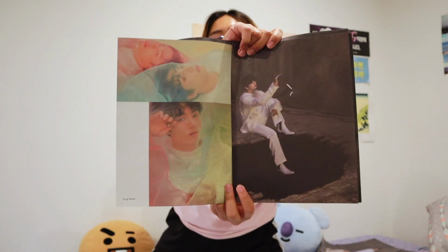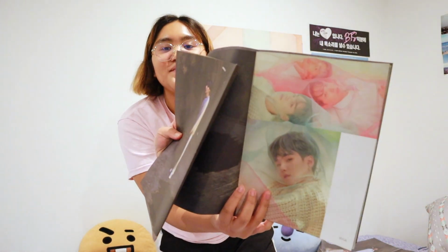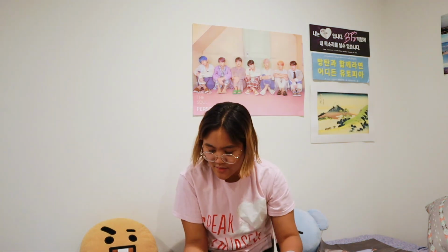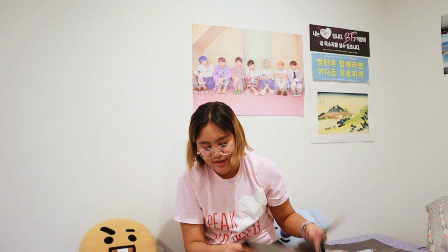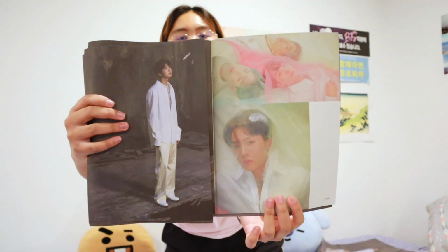He looks so cute on this one. Oh no! Look at the rap line on this one. And also Yoongi. Yoongi looks so cute. Like, he looks like a baby. Oh my god, it's so nice. And we got Namjoon on this one. Ethereal. Where's J-Hope? There we go. I thought I lost it, or like they didn't give me one. He looks so good. He's killing it.